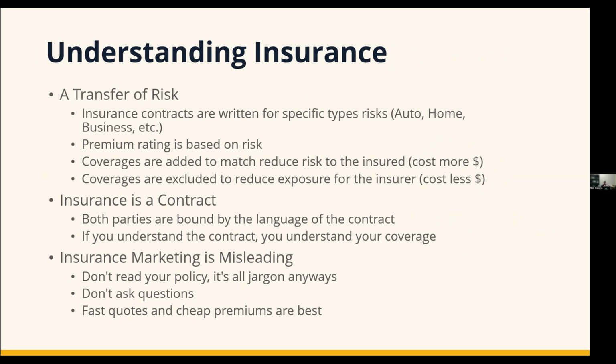They clearly define what they're covering on that risk transfer. The premium is going to be rated based on risk. Certain areas on the West Coast are going to have a higher rate due to risks like forest fire, compared to a house in Omaha, Nebraska, for example. A risk in Texas may have a higher rate due to Tornado Alley or hail for roof replacement, versus someone up in Maine. So geographical location has a lot to play in it.